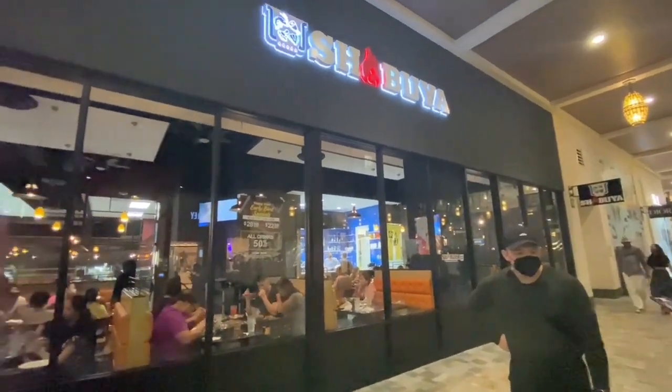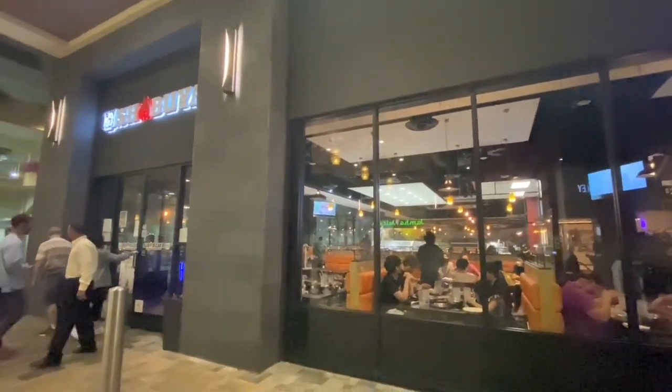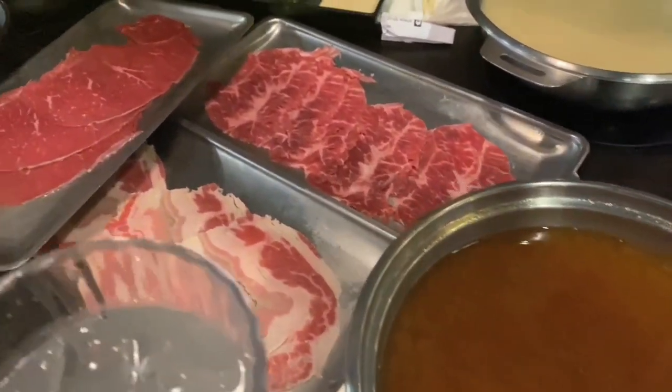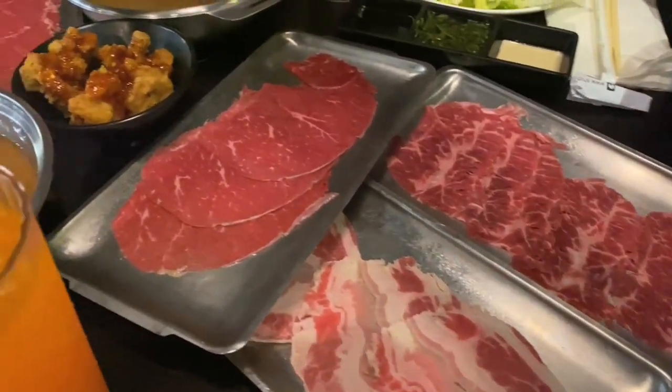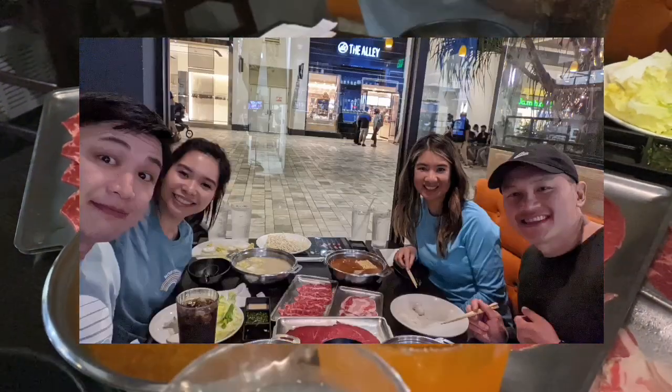Going back to Waikiki, we went to Shibuya to grab some Japanese hot pot. It's a pretty long wait, so make sure you check into Yelp and be on their waiting list. Shibuya is known for their thinly sliced meat and fresh vegetables.